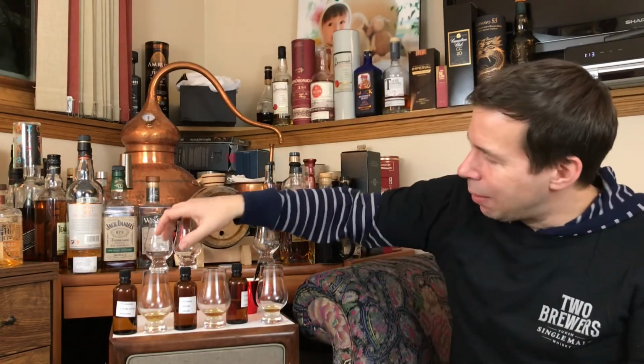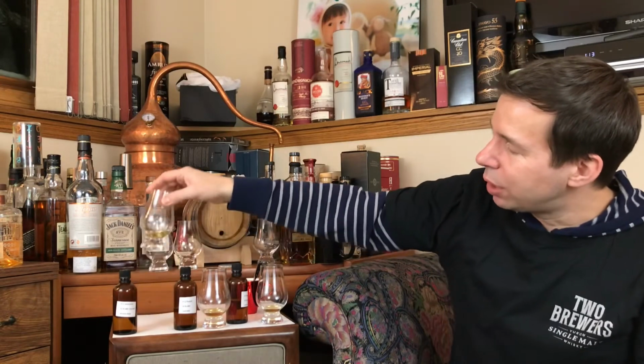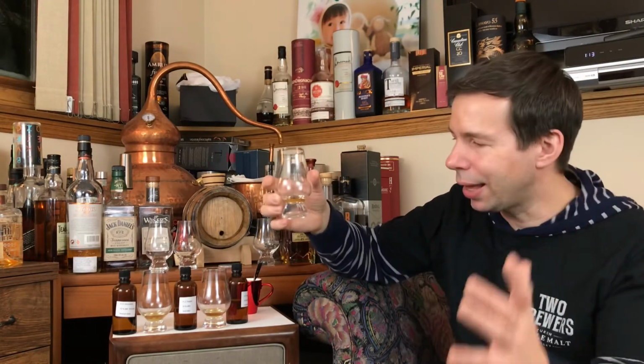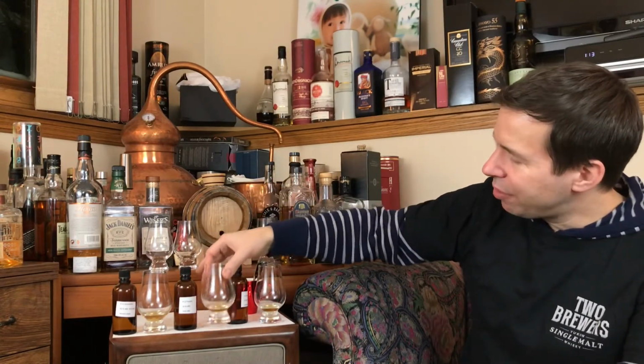And when I think of the three of these, my absolute favorite of these three was number 11. Number 2 was classic number 13. Very classic, well-aged, beautiful whiskey. And not by far, but number 3 is the peated.